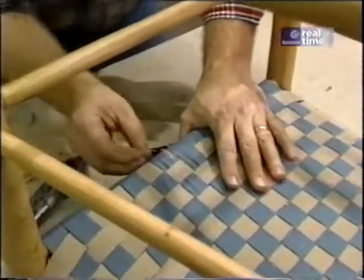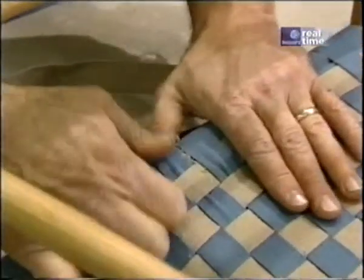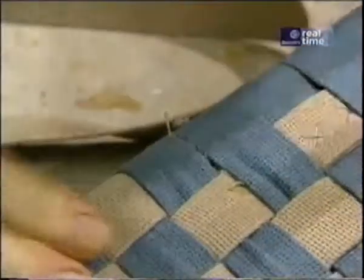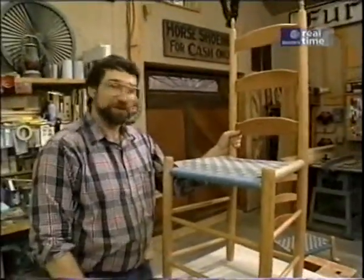Right, well, the woof ends up in the middle of the front stretcher. And I've tacked it in place, and I'll just slip the other tape over it. And this chair is finished and ready for some heavy-duty sitting.